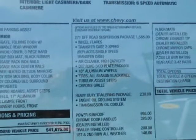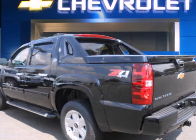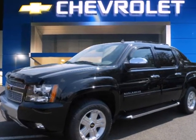With cruise control and a reverse sensing system, you can focus on the road ahead. You need a vehicle that's as unique as you. You need to take this Avalanche for a test drive today.